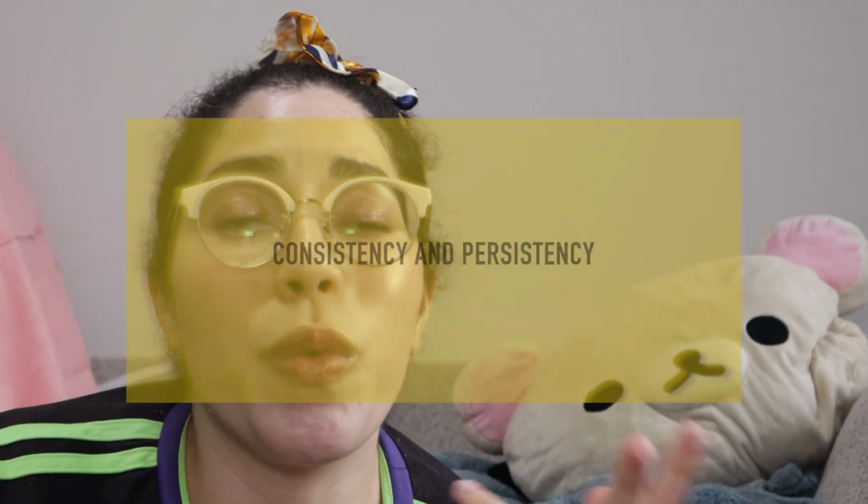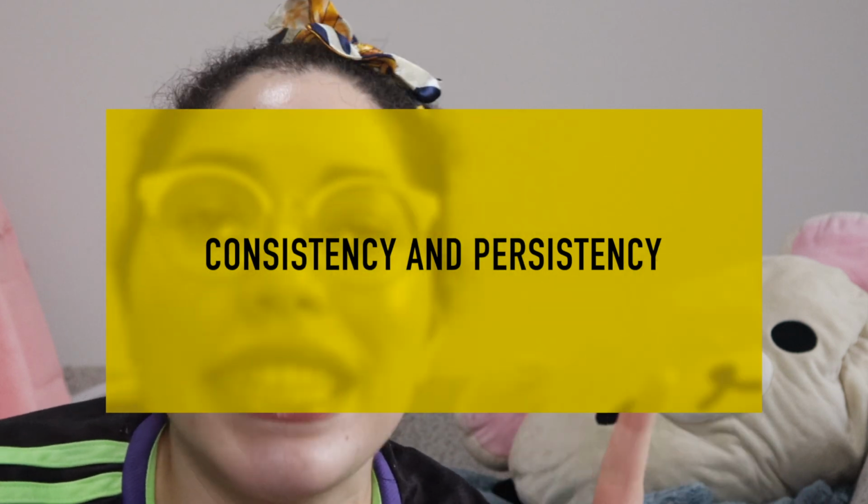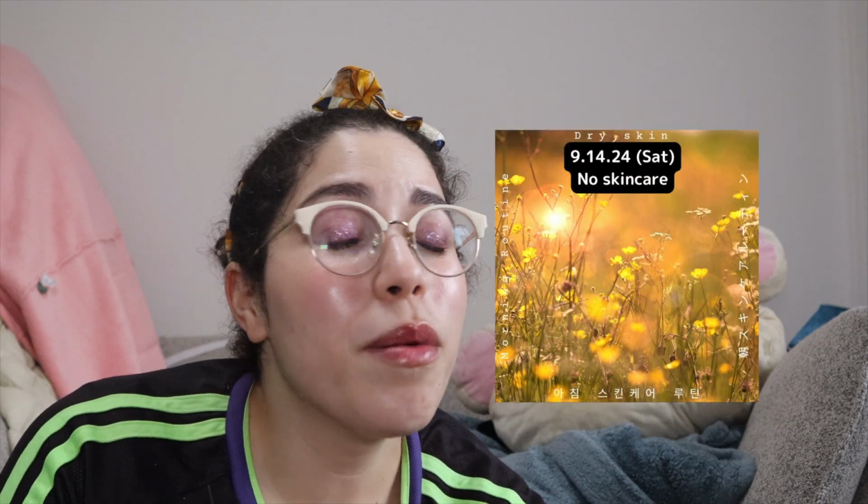And number two, which actually should have been number one, is consistency. I have been less consistent with my morning routine for sure, and I feel like I noticed that my skin has been drier these past couple of weeks, because sometimes I'll go without putting any skincare on in the morning. Sometimes I'll put on sunscreen because I open the window. Sometimes I don't even put on sunscreen, but I can see it. I feel like I can see the difference when I consistently use a morning and nighttime routine versus when I just do the nighttime routine.